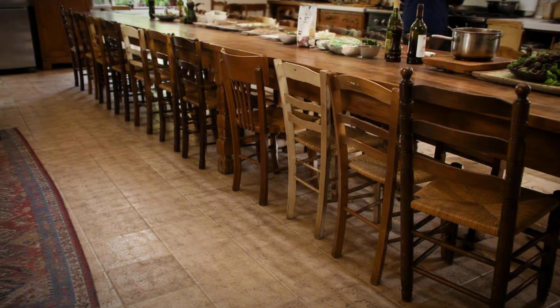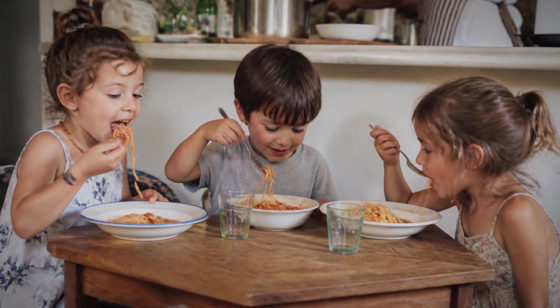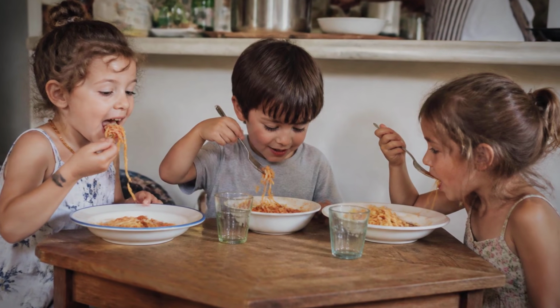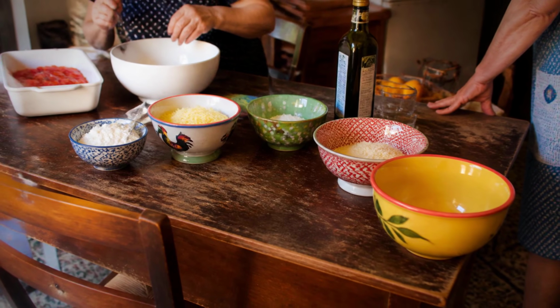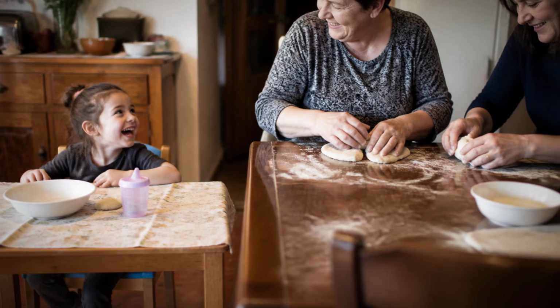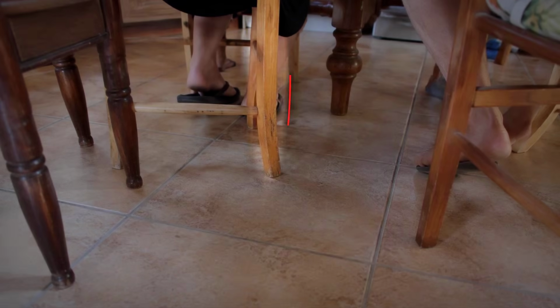Fitting 15 people at one table isn't automatic either, and I watched it get solved slightly differently almost every day I was there. Kids sometimes ate at a smaller side table set up specifically for them, close enough to still be part of the conversation, but out from underfoot of the adults passing dishes back and forth.